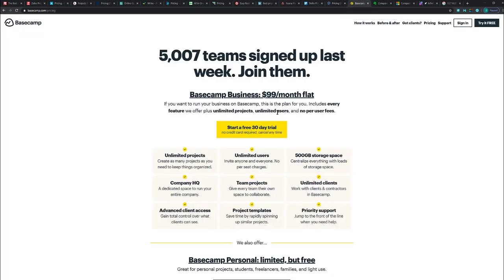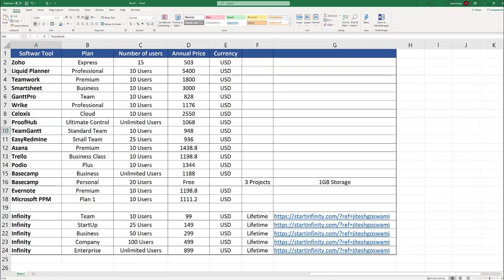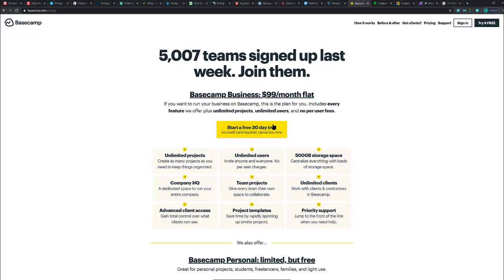If you look at Basecamp, again it's a little interesting pricing strategy that they have. Basecamp Business is $99 per month, a flat fee, something similar to what we had for ProofHub. If you pay $99 per month, you will keep having Basecamp for unlimited users. You don't have to pay per user. So that's a little bit interesting here.